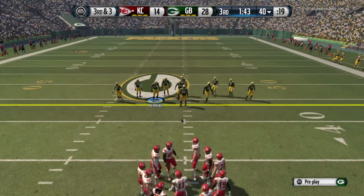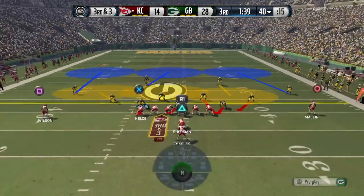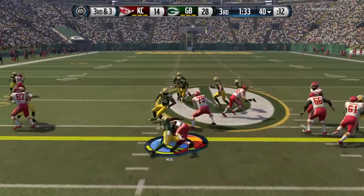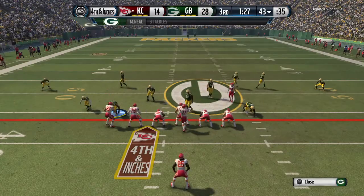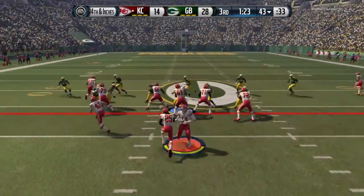On the way, third down. The Packers set at the line. Dime package. Here's the handoff. Charles is tackled down at the 43. The Chiefs will go for it here on fourth down and a short yardage situation. The Chiefs take it from the 43.